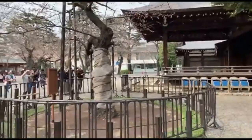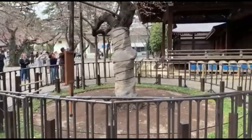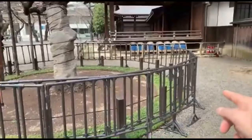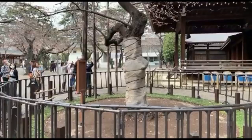Now this tree is the index tree. It's a Somei Yoshino tree, which is the normal variety of Sakura trees here in Japan. And these tend to bloom around, they start blooming like next week. But this tree is very important, and you can see it's been circled around with gates at this time of year. There's typically a smaller fence around it, but now with a lot of people taking pictures, they put a massive gate around it. It's a very important tree. And every prefecture in Japan has a sample or index tree that determines when the season will start.